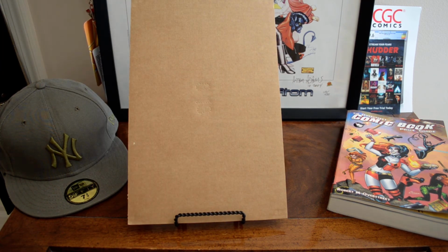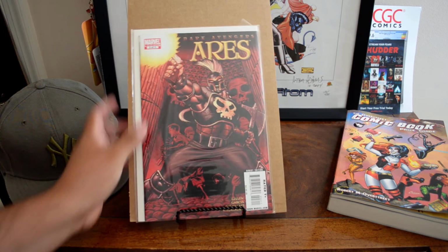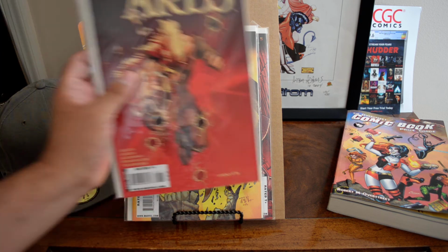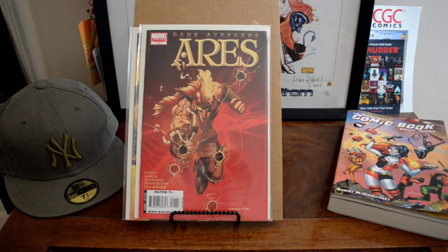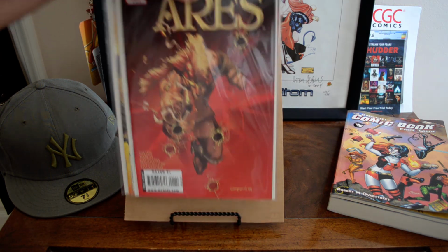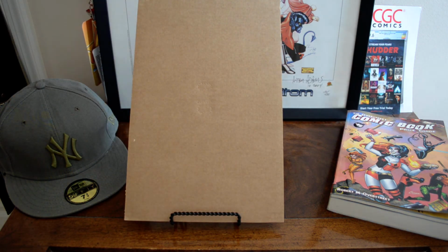Found another miniseries, these Ares, #3, Dark Avengers Ares, #2, Ares #1. Just some cool looking covers. Heard some stuff, some gossip about this character, so I thought I'd add that to the PC. Again, definitely loving the mini-series.